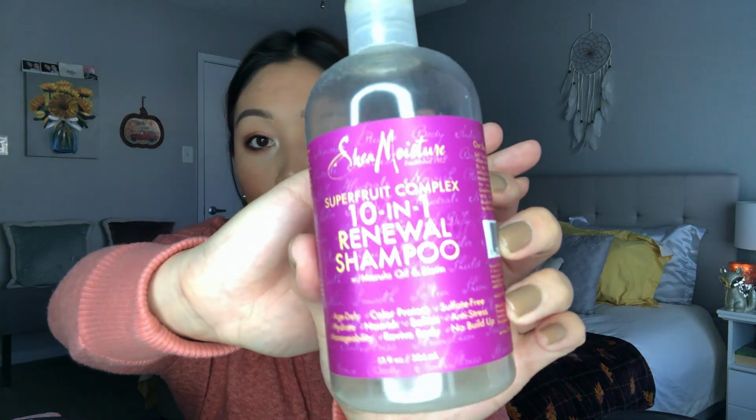Okay, a couple hair products. I went through this Shea Moisture Superfruit 10-in-1 Renewal Shampoo with marula oil and biotin. This is a great brand. Shea Moisture in general has a lot of great natural products. I really like the brand, and when I first purchased this shampoo, I was so in love with it. It made my hair so soft and so manageable, and it's really nice. I would definitely repurchase it. It's got a really good lather. It's sulfate free, cruelty free, no parabens, no phthalates, no mineral oil, no synthetic fragrance or color, no DEA. So it's a great natural formula.